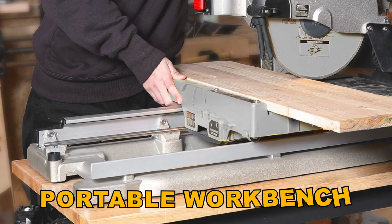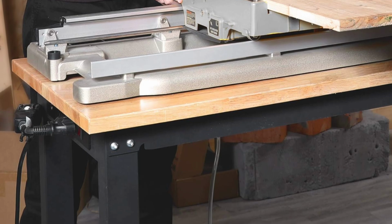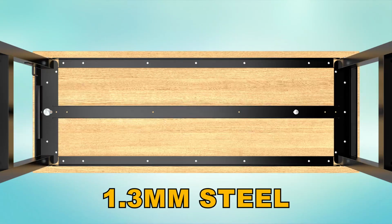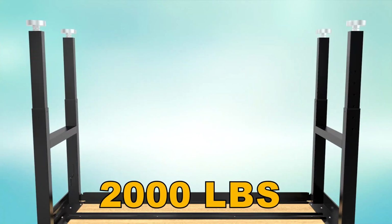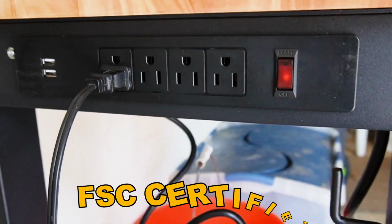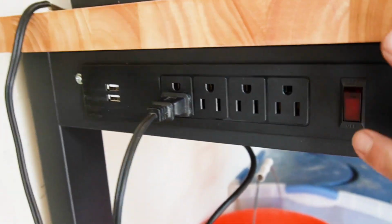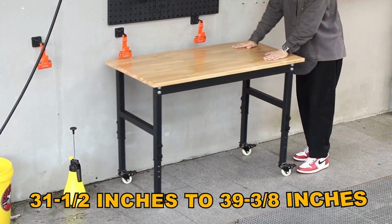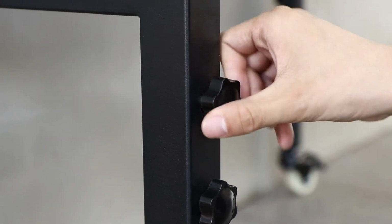This portable workbench is a robust and versatile solution for heavy-duty tasks, providing exceptional strength and stability. Constructed from 1.3mm steel, it has undergone extensive testing, enduring a load capacity of 2,000 pounds over 6 months. This workbench features a premium FSC-certified solid wood rubber tabletop, offering ample space and eco-friendly durability. Its adjustable height range from 31.5 inches to 39 3/8 inches ensures ergonomic comfort tailored to your needs.